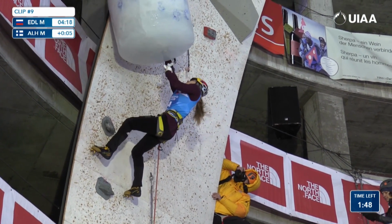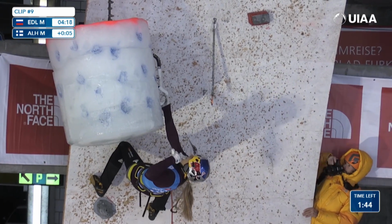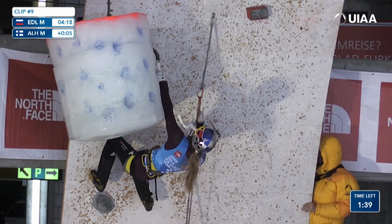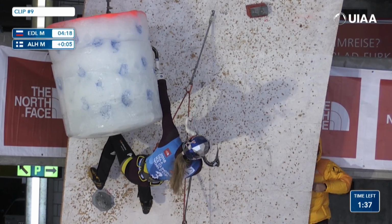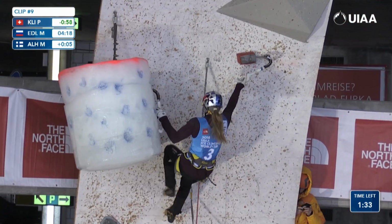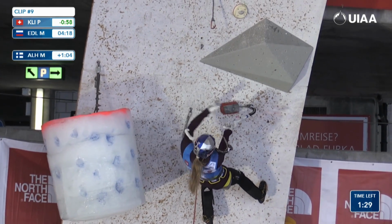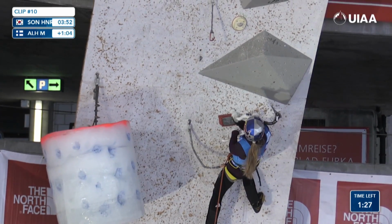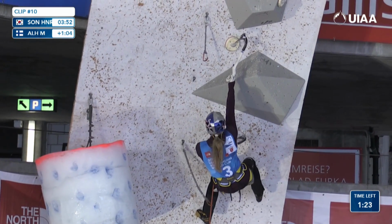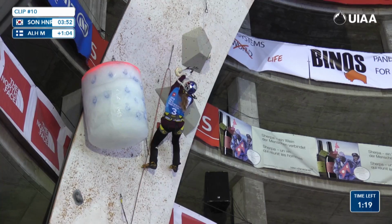Really awesome work here from Petra Klingler, matching into that ice barrel. Really aggressive style, kicking so hard. It's like the whole arena's reverberating with every kick. Yeah. And these panels don't move that much, so when you see the cameras shaking like that, it's because she is kicking hard. Places that right tool. Come on, Petra, 1 minute and 20 seconds left.